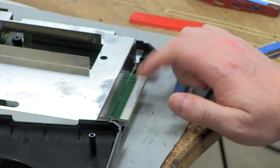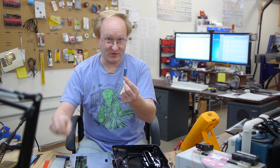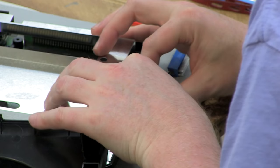The Sega Genesis has a nice expansion port where we can probably get all the signals that we need for testing. I don't have exactly the right card edge connector to fit onto it. So what I did was I took two card edge connectors and cut them up. So one will go on the left and one will go on the right.